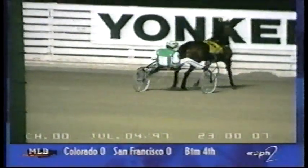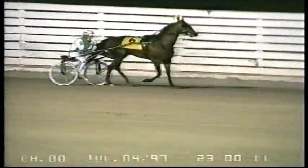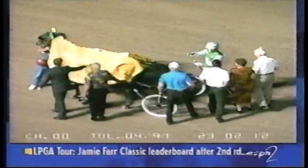The 3-year-old gelding by Crowning Point, owned by Stormont Meadows in Ontario. Lord Stormont wins the Yonkers Trot. Final, where the winner is Lord Stormont, who made it look oh so easy. He's now 10 for 12 lifetime, and he was impressive.